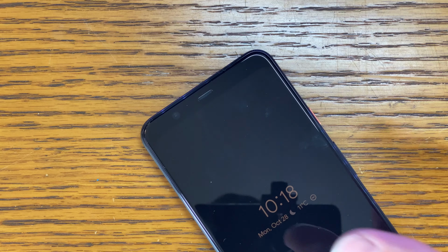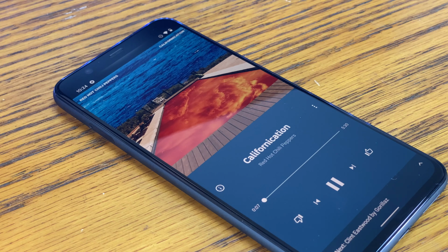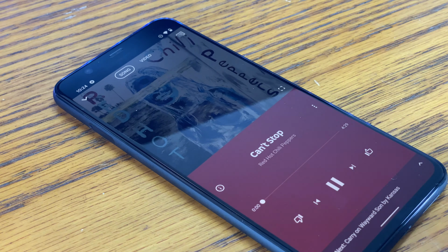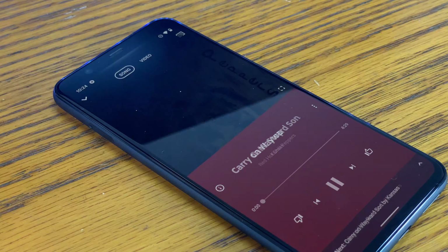Speaking of biometrics, the Pixel 4 XL offers facial recognition tech, and it's fast and responsive. Also in that forehead is Google's Soli tech, which allows users to use air-based gestures for things like changing songs. It's not that useful, and I don't think many will fully take advantage of it, but it's still there.